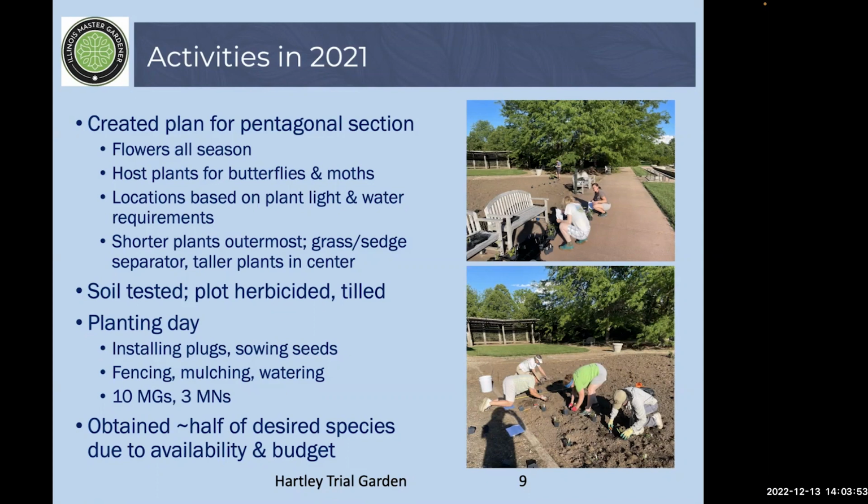Now, before we did anything, we collected some soil for testing and sent it in for analysis to a lab. We got back the results that said we had sufficient organic matter and sufficient nutrients. We didn't have to amend the soil at all. We herbicided the site to get rid of the existing grass. I'll say more about why we chose herbicide and not other methods in the next slide. And then we had the Arboretum staff till the plot.